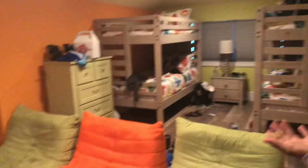Now, we will show you to the third floor where we are staying. So this is the best area of the house. Best area of the entire house. So this is half of the team's room. So Emily, Evie, Gracie, Brittany, and Taylor.